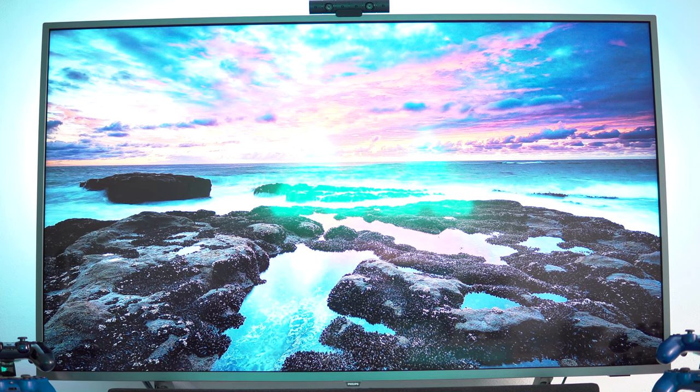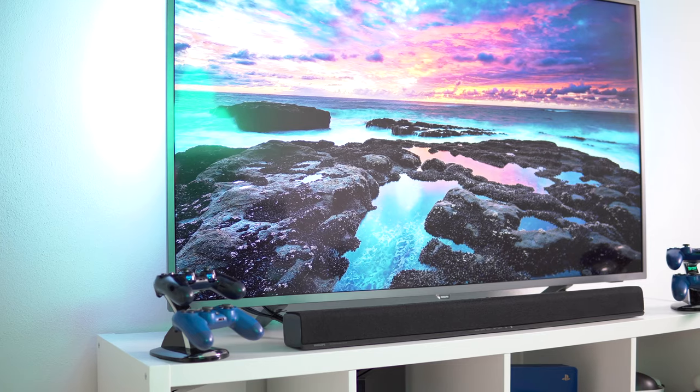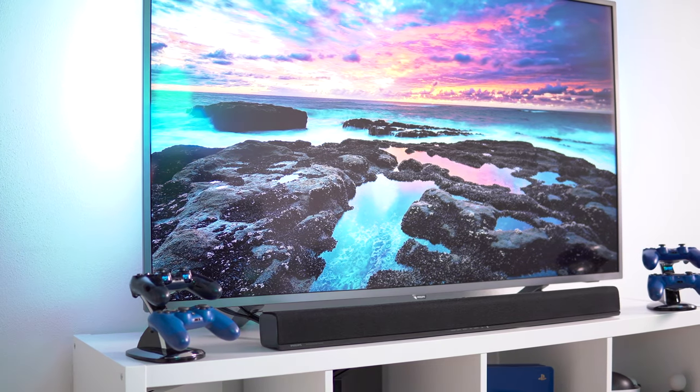So as you can see, I've got this 55-inch Philips TV with the ambient light, as well as Android TV, which are the two main things I wanted, because I've got so much Philips Hue light in my room. You can't go wrong there. So I went for this TV, and it's 4K, and it's a nice picture quality. Everything is nice. It's not expensive, but it does the job, and I'm very happy with it.